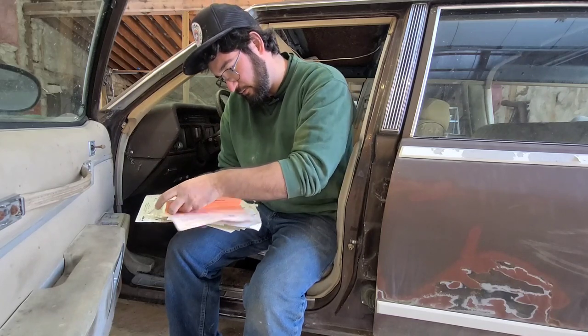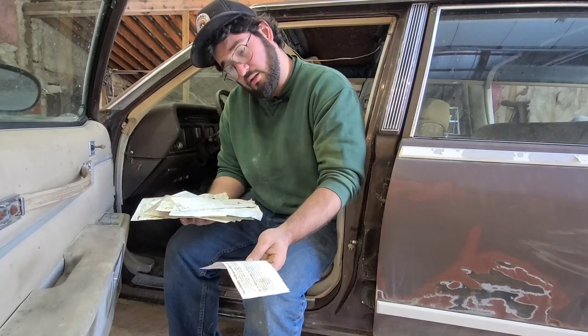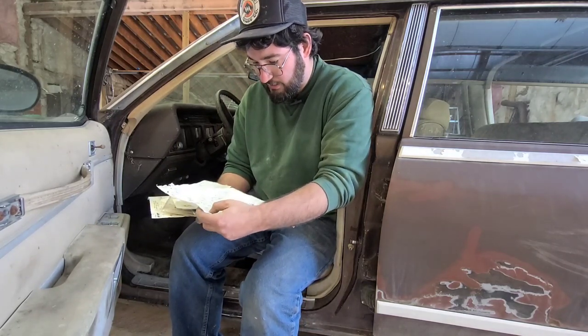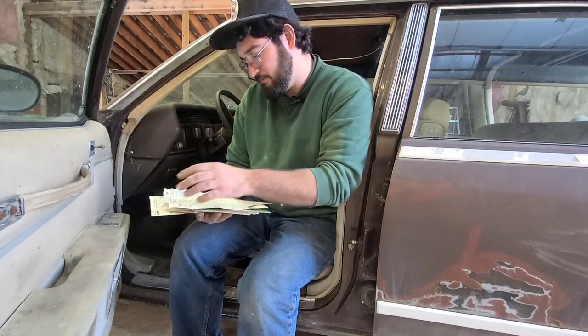This is a nice little send help thing. I put that up whenever I'm working on a car. You know, I constantly need the help. This is kind of cool. Original bill of sale. Let's see, they bought it in 1981, brand new. I got this car from the original owner, kind of neat. They bought it in Delray Beach, Florida.